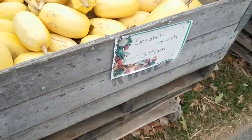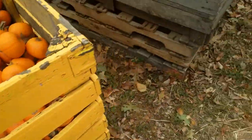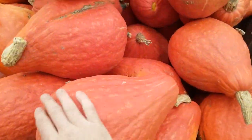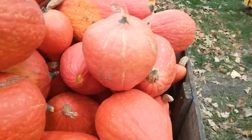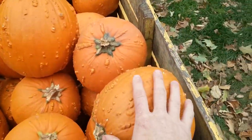What else they got? Spaghetti squash, $3. Baby pumpkins, $1.50. Look at these dudes, man. Orange Hubbard squash, $6. What a cool color those got, man. And here's my favorite. Knucklehead pumpkins, $6 each. Look at the wart and the texture on those.